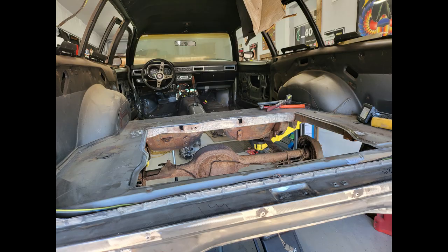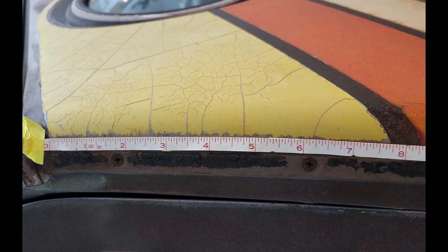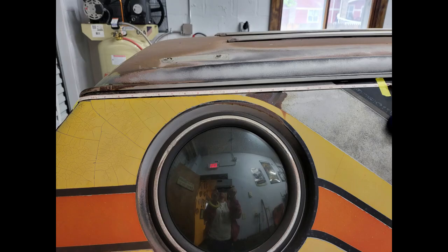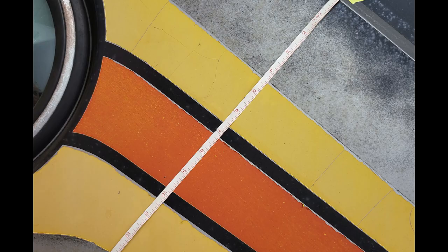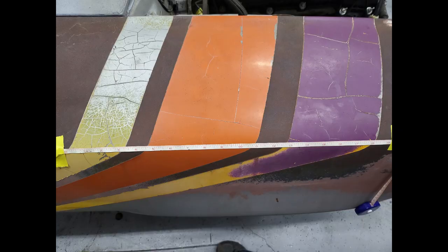Inside of the car all wrapped up, we turned our attention to the outside. I wanted to get some really good measurements of those graphics out there because we're going to reproduce those as close to the factory as possible. And just like any other day in Wisconsin at the body shop, we started working on the rust repairs.